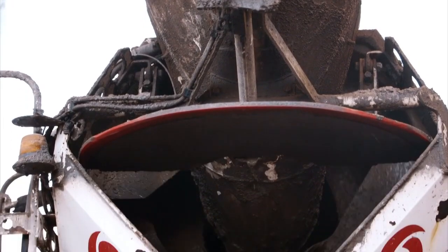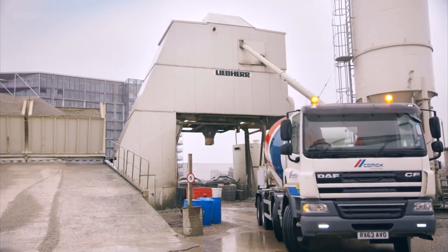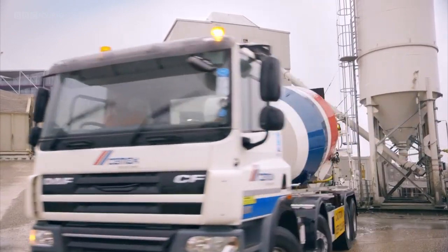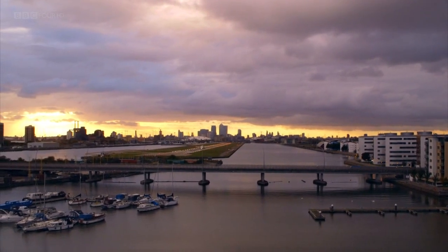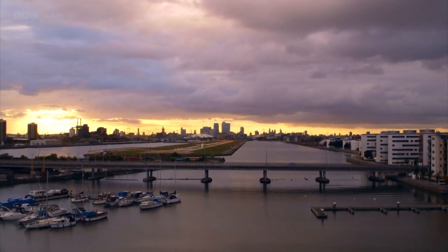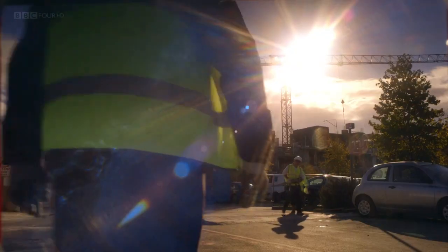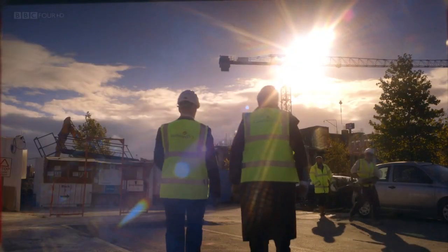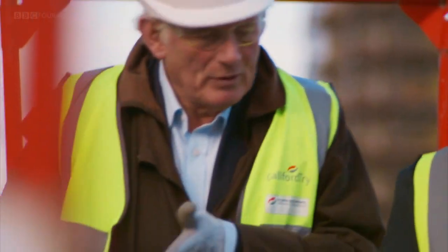But liquid concrete does not a 19-storey tower make. What happens next hasn't changed much in 60 years. This is Great Eastern Quay, one of the biggest new developments in East London, just a few miles from the Lincoln. Project director Brad Coker is going to give me a crash course in how to build a 200-foot-high skyscraper.